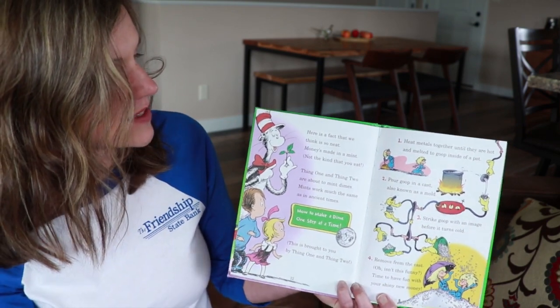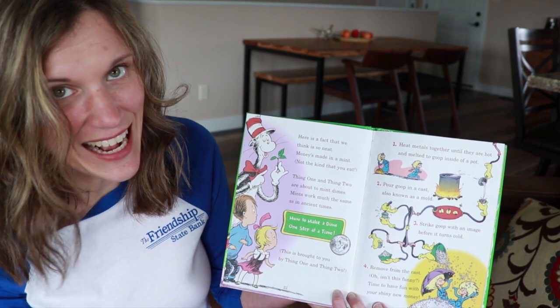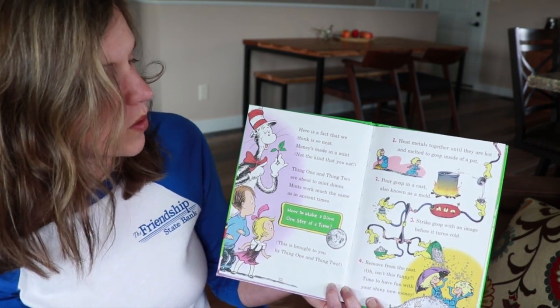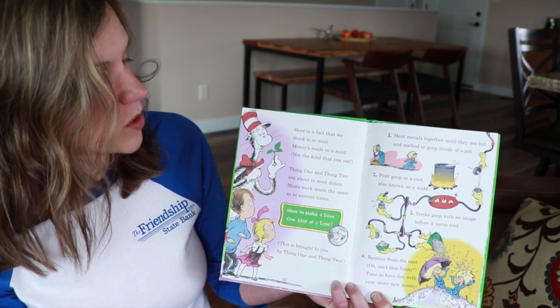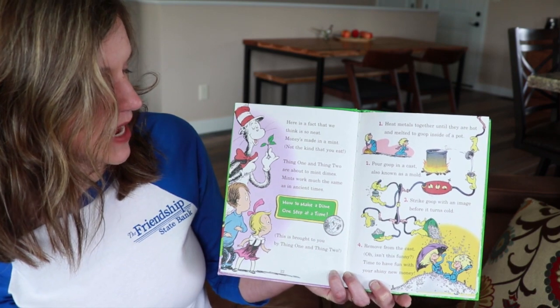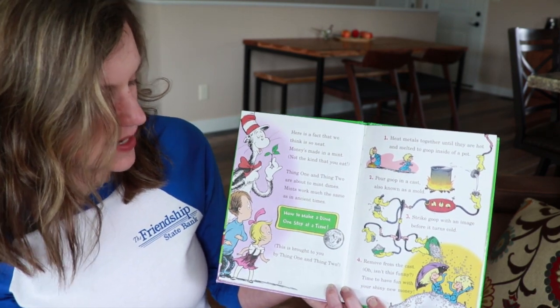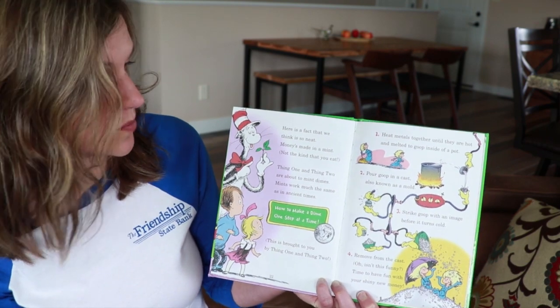Here is a fact that we think is so neat. Money's made in a mint, not the kind that you eat. Thing 1 and Thing 2 are about to mint dimes. Mints work the same as in ancient times. How to make a dime, one step at a time. This is brought to you by Thing 1 and Thing 2.